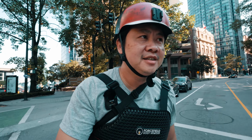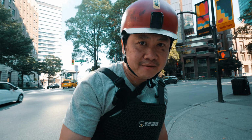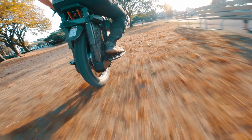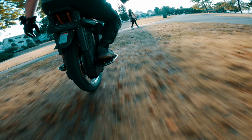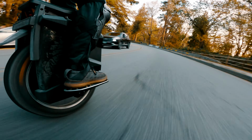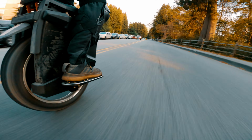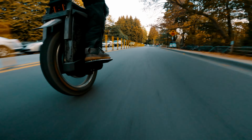But again, it's pretty clear that off-road riding isn't what this wheel is designed for. But what it is great at is long distance ride and comfort. With that 22-inch wheel, you will roll over bumps, cracks, potholes that may be hazardous to a smaller wheel. And the weight and momentum of this wheel also translate to higher cruise speed. Once you get up to 30 to 40 miles per hour, it takes very little effort to keep it there.